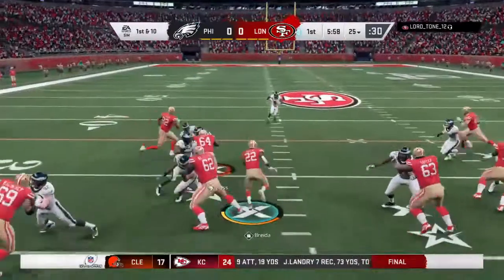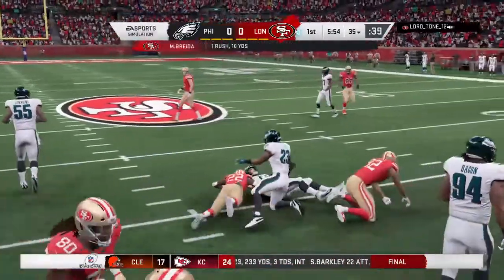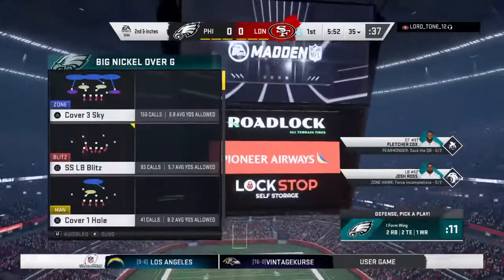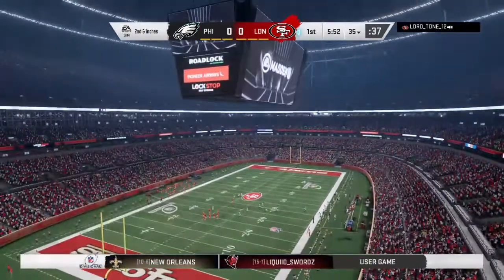Now the Georgia Southern man, it's Matt Breida. 10 yards on the pickup there, and it'll be second down. Well, I think that's what they're going to need to do here in the first half. You've got to take some pressure off of this young quarterback, and no better way to do it than to establish the running game early.